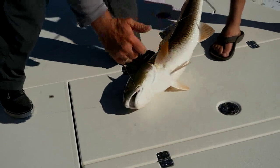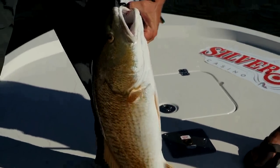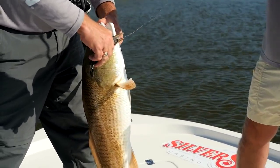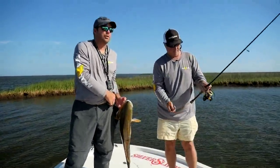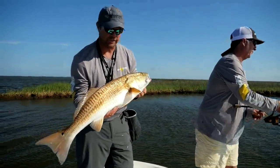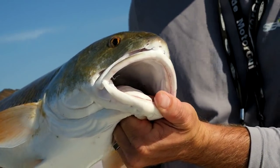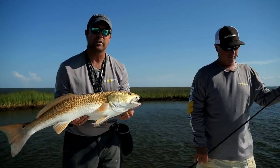Nice color. He choked it down. We're gonna let him have that hook. That's one thing: these hooks are made to rust out. It's a lot better on the fish if it's way down in there like that to just go ahead and cut that line, because that hook's gonna rust out relatively quickly. He's gonna keep eating.